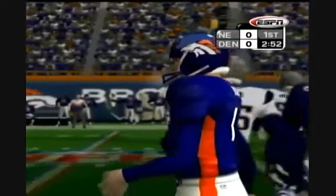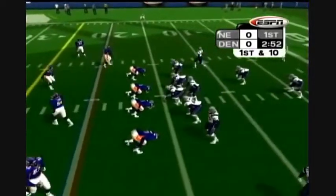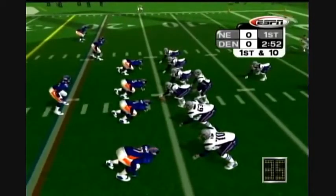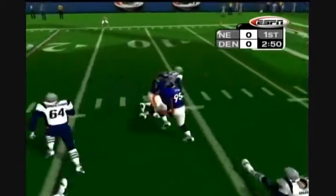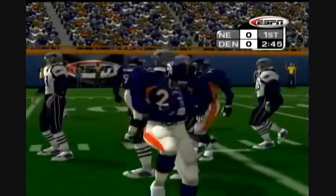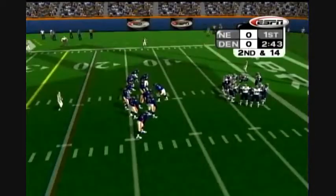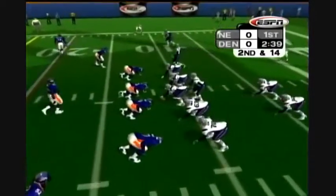Tackled at the 14-yard line. First and 10. The Patriots put a man in the slot. Set. Cut. Stop by number 23. They lost a few yards on that play. Chris, there's a lot of game to be played, but that is certainly a good sign for the defense.